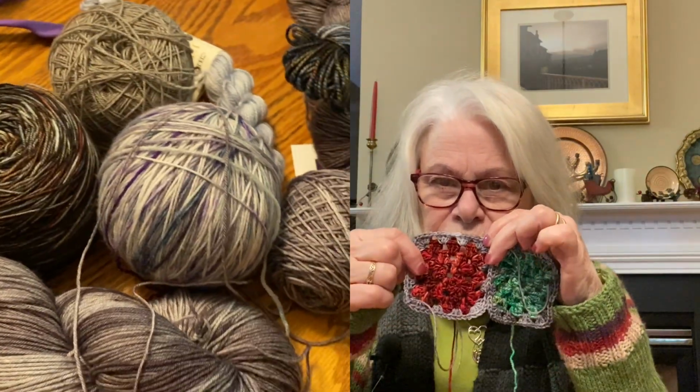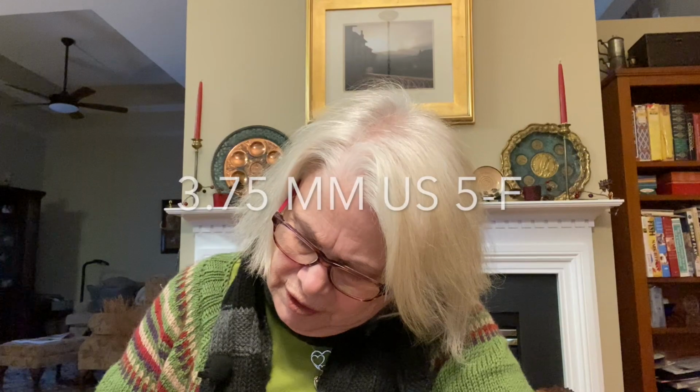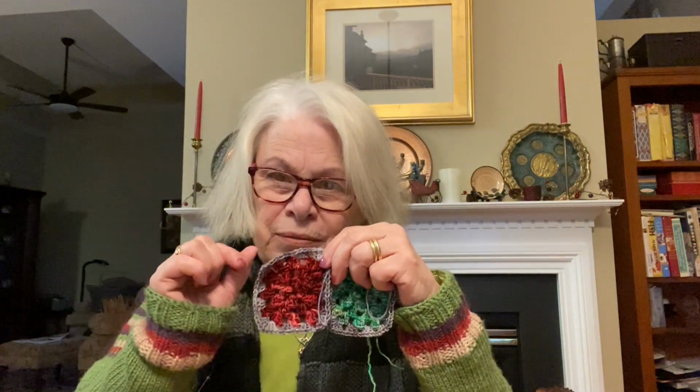So these are 3-inch squares. I'm using a size E or F. Let's see, it is a size F. This is a size F hook to make these. And I'm just gonna, all the centers are gonna be different colors, and then I'm gonna border them with some form of gray, using up some of this gray yarn. Now this scarf is 7 inches wide. This one is probably going to be about 9 inches wide. And however long I want to make it, probably at least 60 inches long.